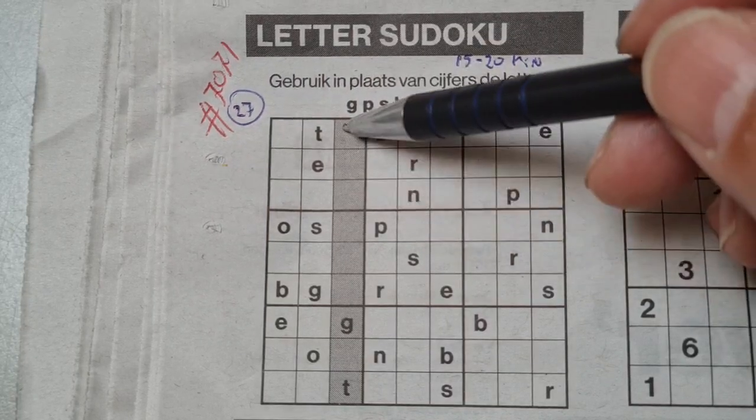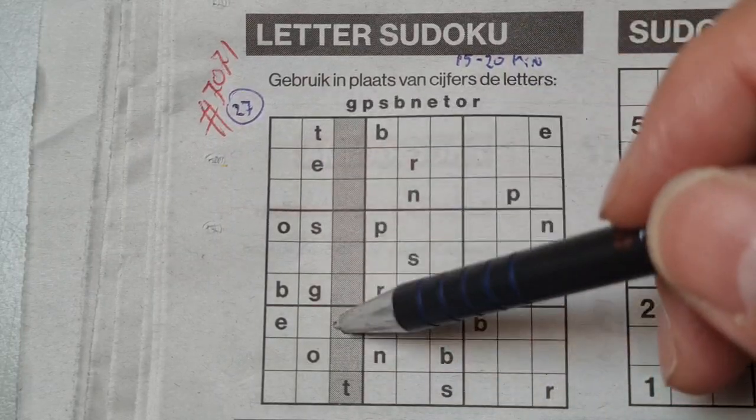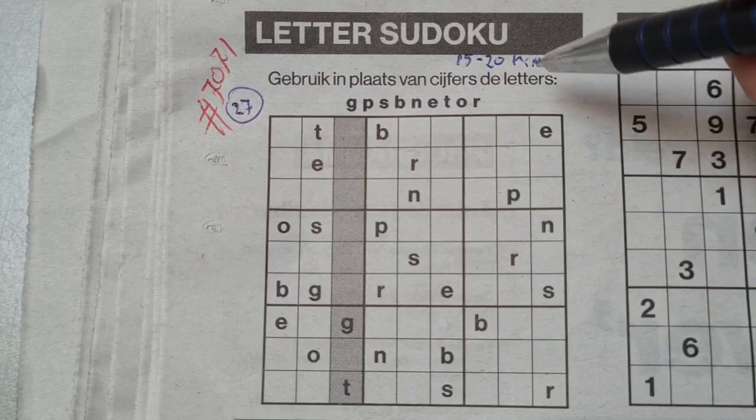And the goal is to solve this word in the third column. It's a Dutch word. If I solve this, I will translate it into English. Alright, so let's get started.